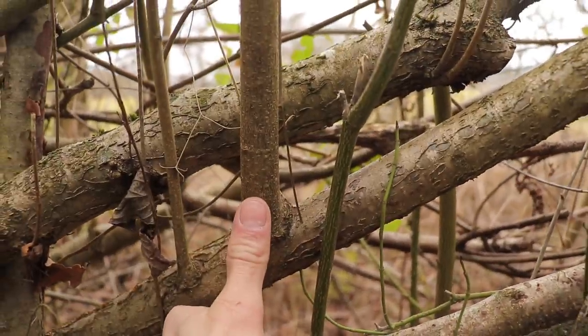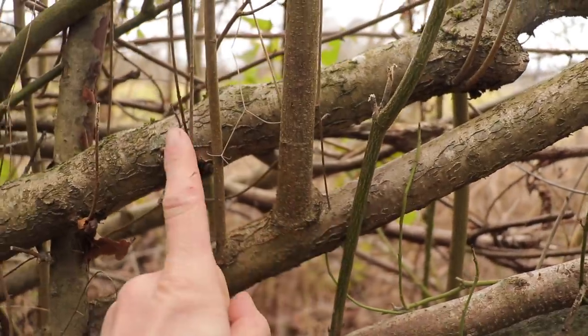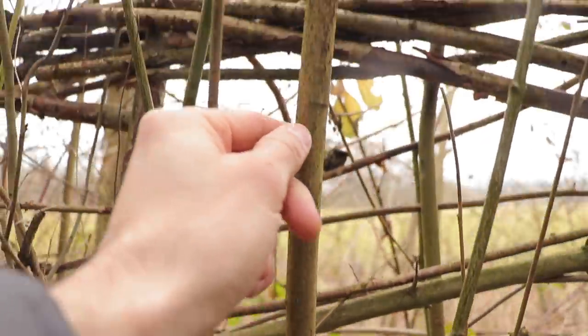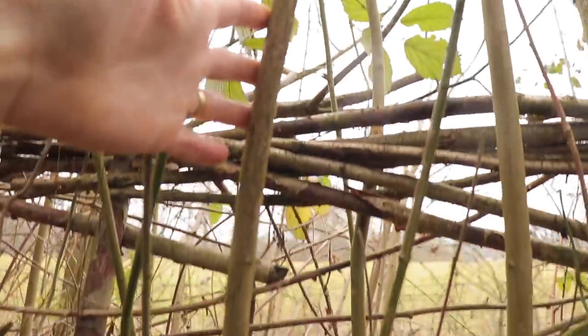That is at least the thickness of my thumb. Obviously, when this tree was vertical, it wasn't growing out, so this has come up as a new shoot, a couple of years old now, but as a new shoot when that tree was folded over. Look at that, easily 8 foot long, lovely and straight. And you can almost grow your own resources like this.